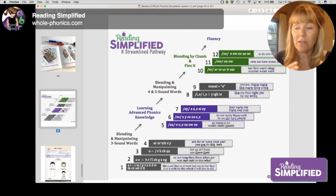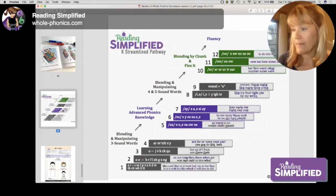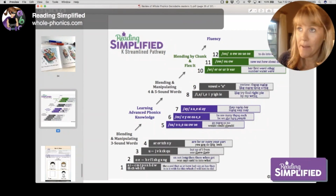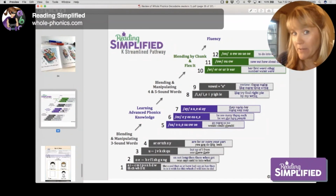And then we'd be moving them into step 5, which would be the long O. The O as in go, the O in note, the O in home, the O in boat, show, and toe. So we're pushing them pretty rapidly to learn advanced phonics because advanced phonics is really what makes up most of the high frequency words. If you look at the top 300 Fry words, which is about 65% of written language, there are very few 4 and 5 sound words like stop and felt and stomp and so forth.